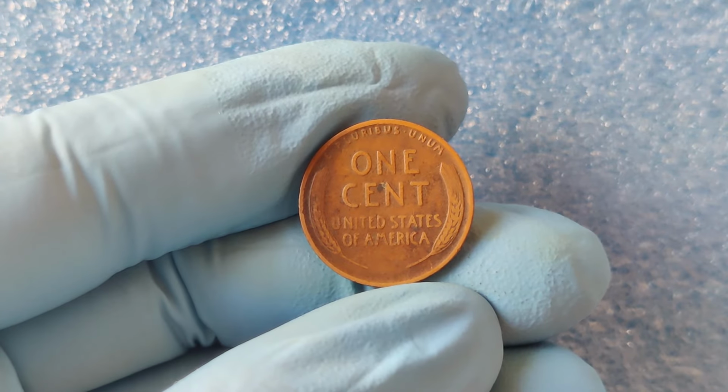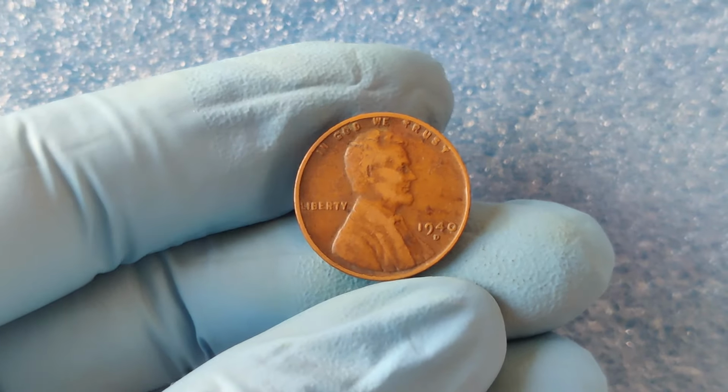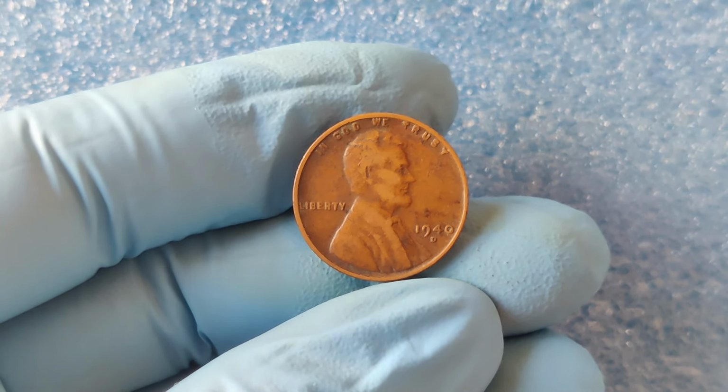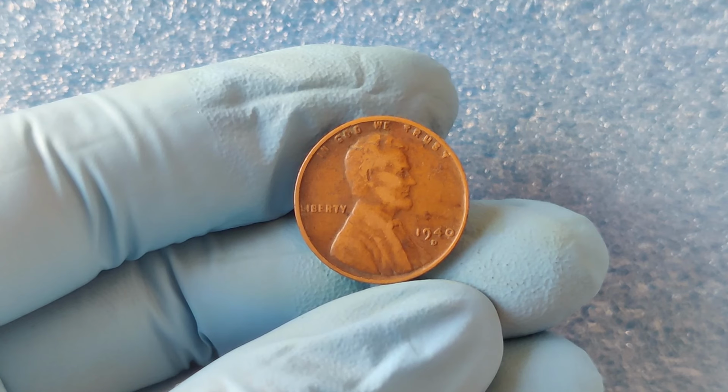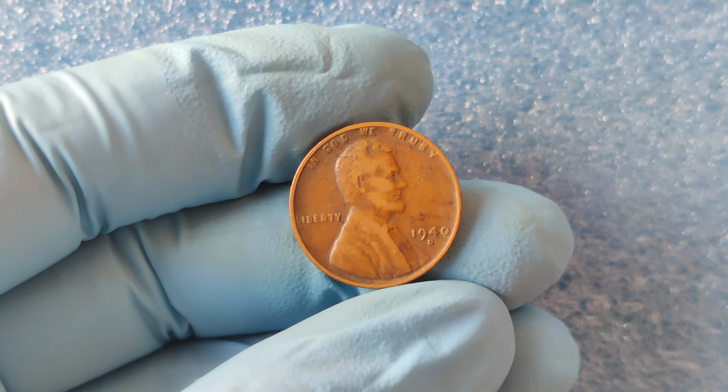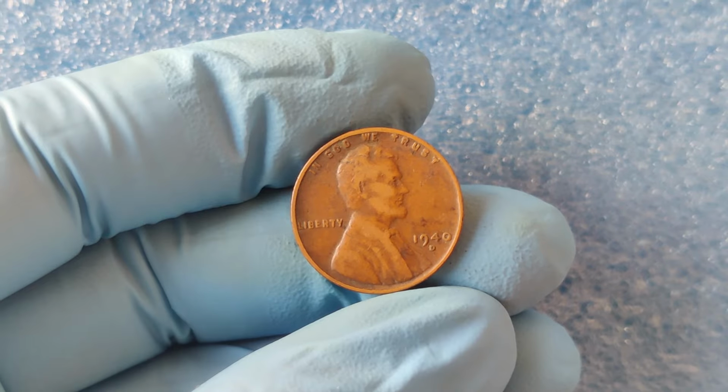It's also worth mentioning that the 1940 pennies minted in Philadelphia, without a mint mark, and in San Francisco, with an S mint mark, can also be valuable, though generally not as much as the high-grade Denver Mint version. Always check for that mint mark just below the date to know where your penny was minted.